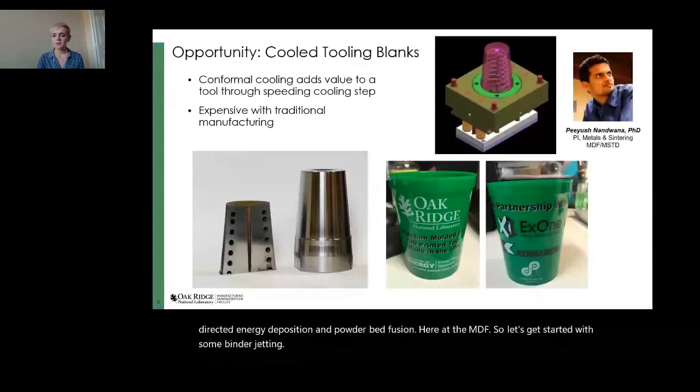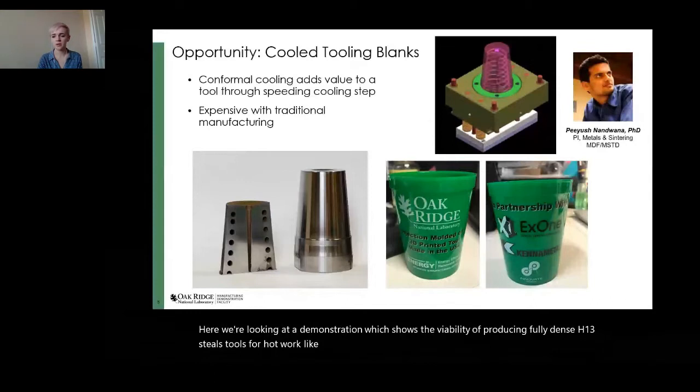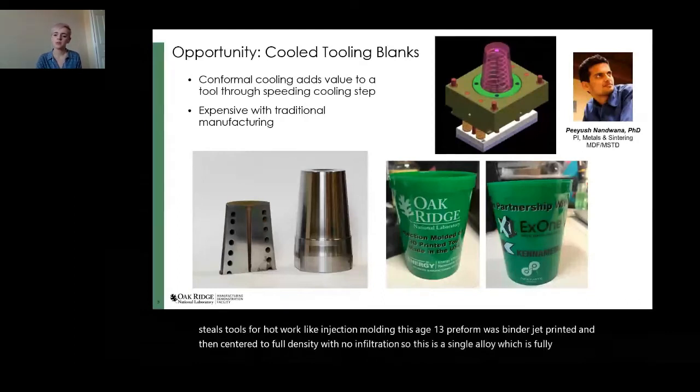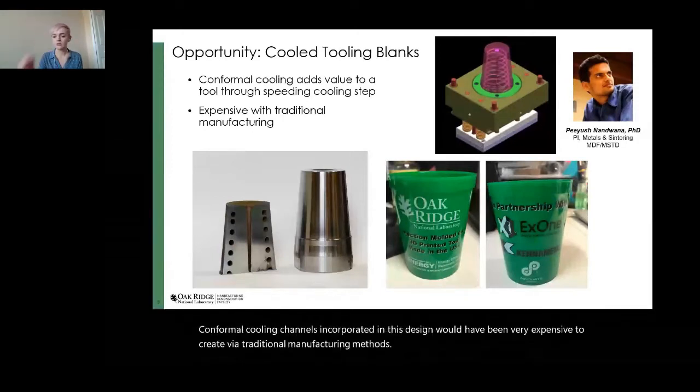Here, we're looking at a demonstration which shows the viability of producing fully dense H13 steel tools for hot work like injection molding. This H13 preform was binder jet printed and then sintered to full density with no infiltration, so this is a single alloy, which is fully dense, and then it was demonstrated on an injection molding setup. Conformal cooling channels incorporated in this design would have been very expensive to create via traditional manufacturing methods. The binder jetting work at the MDF includes metals and ceramics and uses both metal infiltration and single alloy sintering for densification.